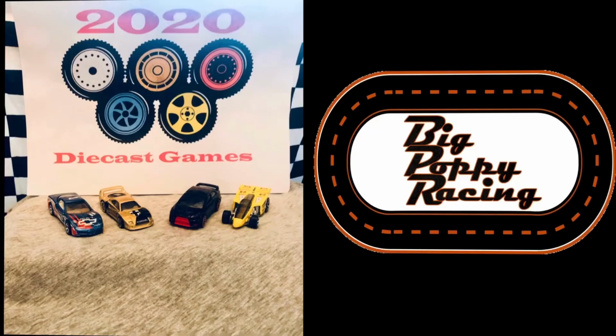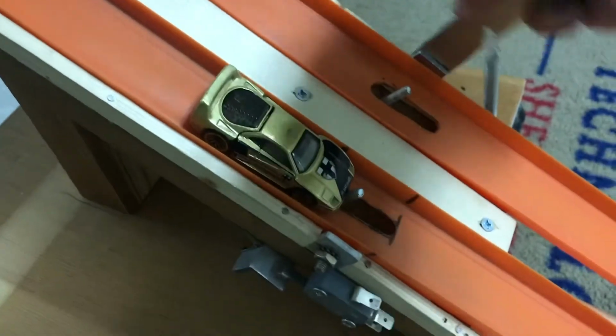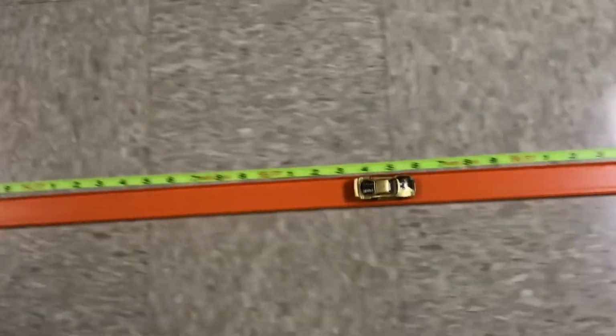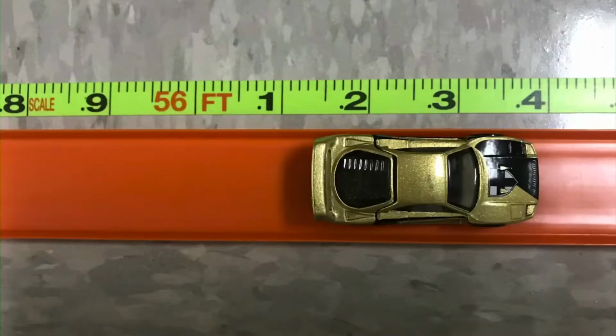Next up, Big Poppy Racing. Big Poppy's got the gold F40. That Ferrari model, everyone loves. Down the track he goes. He makes the 20, no problem. The 30, no problem. The 40 and 50. Now we're up to 55, and we're going 56.39. 56.39 for Big Poppy with the Ferrari.